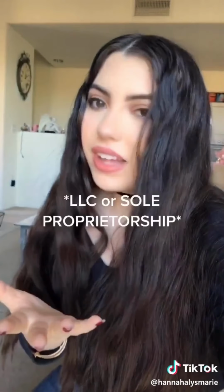Step 3, make a vision board. It helps to kind of lay everything out and visualize. These are my vision boards. So this is the legal aspect of the whole business thing.